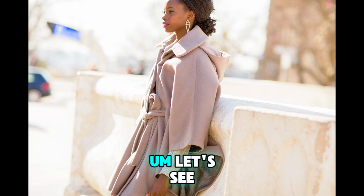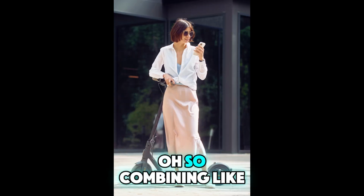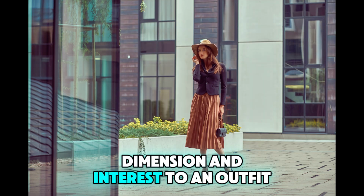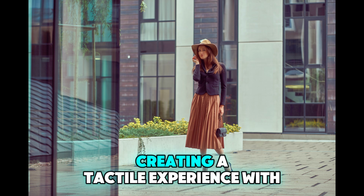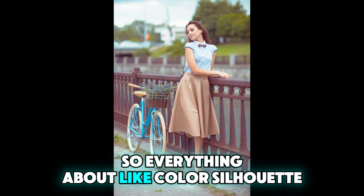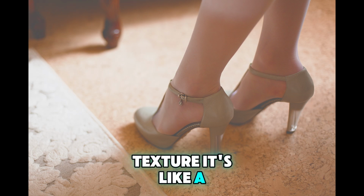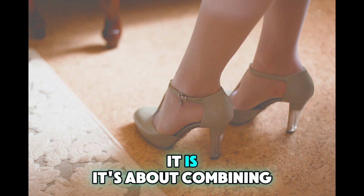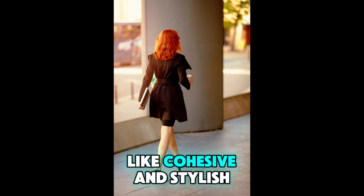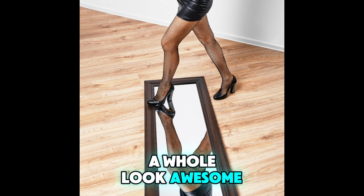Exactly. Let's see. They also talk about playing with textures. Combining suede and knits and silks can add a lot of dimension and interest to an outfit. Think of it like creating a tactile experience with your clothes. So we're thinking about color, silhouette, layering, and now texture. It's like a fashion puzzle. It is. It's about combining all those elements to create a really cohesive and stylish whole look. Awesome.